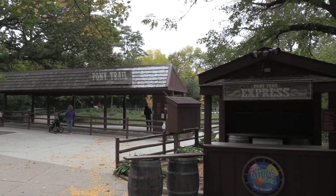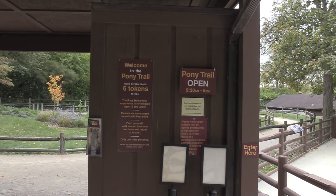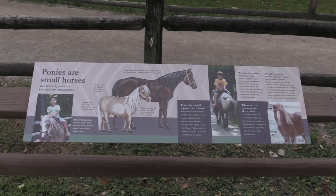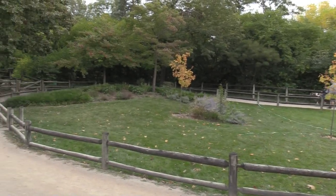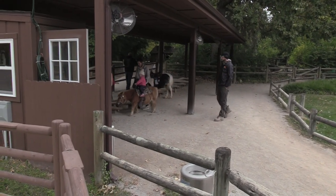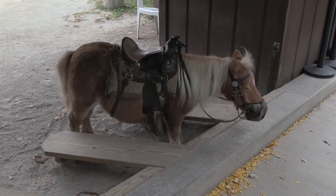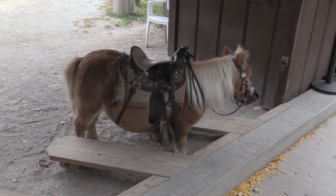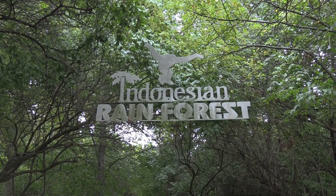All right, right up the path, we got the pony trail. Hello, so pony rides are 6 tokens each. Of course, I am too big for the ponies. Ponies are small horses. So the pony rides go around in a circle. That's cool, they even got a really small pony for the really little kids. And that's the miniature pony, I guess you could call it. That's for the really little kids. You saw the little girl on it. All right, Indonesian Rainforest.